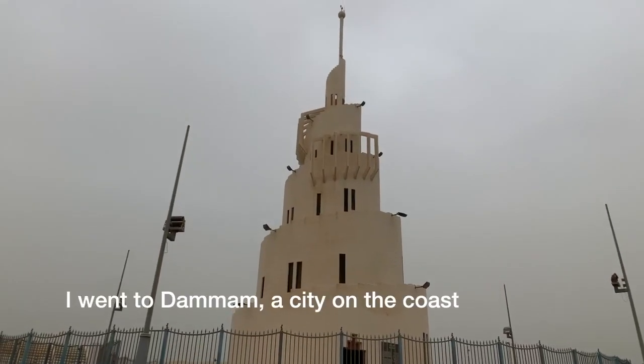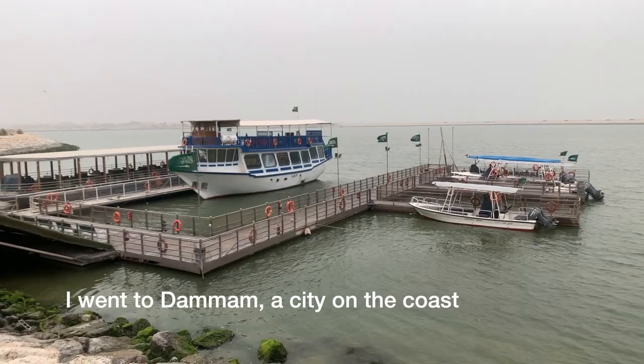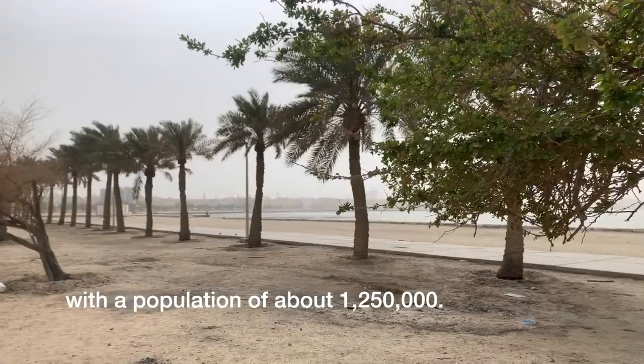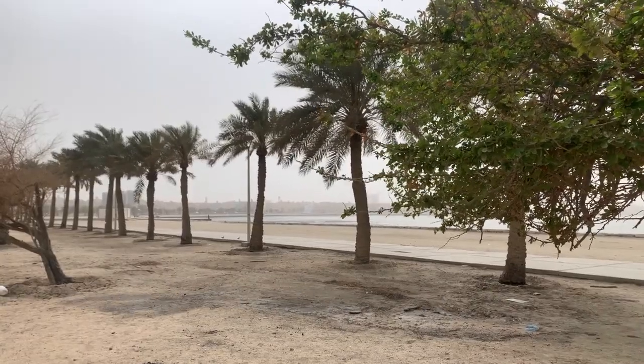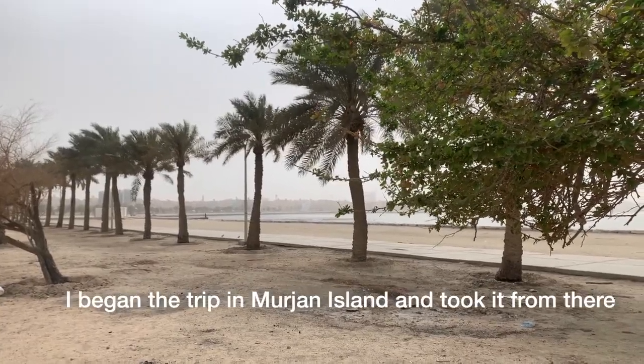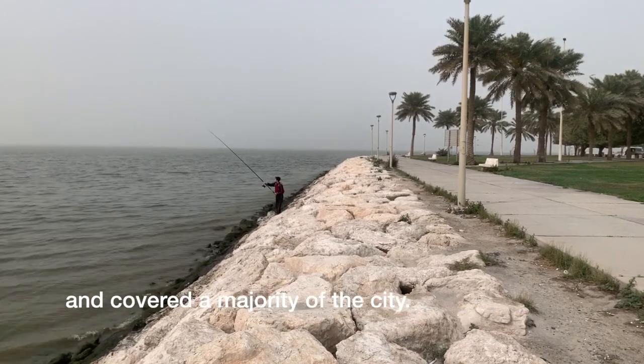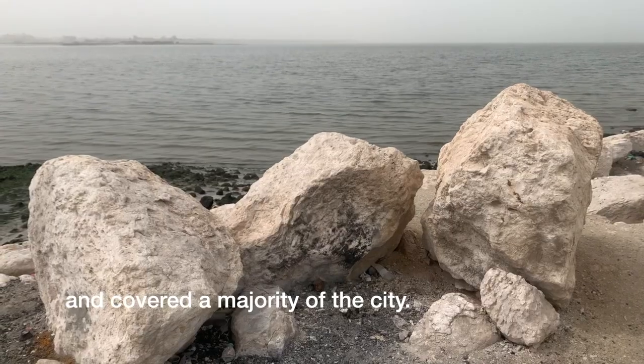I went to Dammam, a city on the coast with a population of about 1,250,000. I began the trip in Margin Island and took it from there and covered a majority of the city.